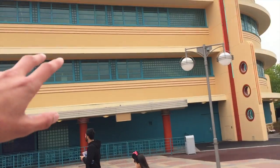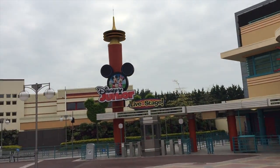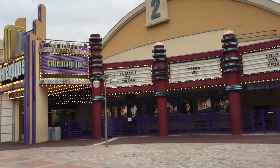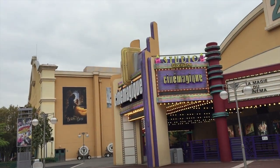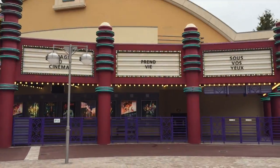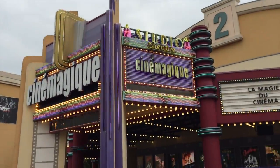Looks like there's some offices and stuff upstairs. There's the entrance to Disney Junior Live on Stage. And this is the former Cinema City Magic. Closed a few weeks ago. I don't know why, but it did.